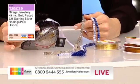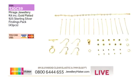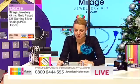The price you should be paying on this kit is £46. There's all your findings. So there's your heart-shaped chain, there's your shepherd hooks, and all of those essentials and luxury items to your sterling silver. But actually, if you were buying all of these and all of the gemstones and the wire and the threads, there's your breakdown. £45.70 you should be paying. £45.70 if you went to our website and bought those separate entities, like the findings pack and the coloured wire and the gemstones.